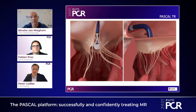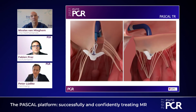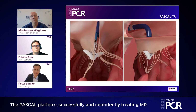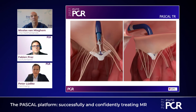So this technology also seems attractive in the tricuspid space. So what about PASCAL for tricuspid regurgitation, Peter? Well, this is something I mentioned at the very beginning. This PASCAL ACE is our workhorse on the tricuspid side, and all the features that were mentioned by Fabien in his last comment come together on the tricuspid side, especially because the atraumatic working is something that is really impressive.